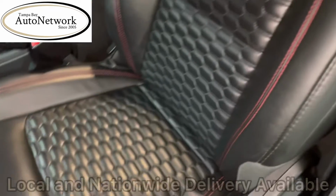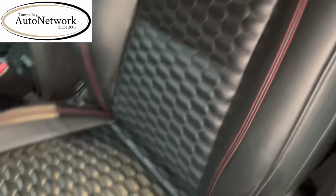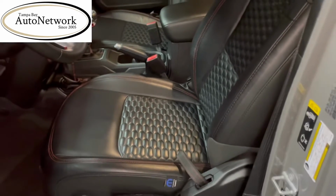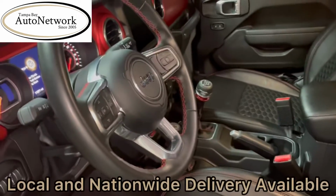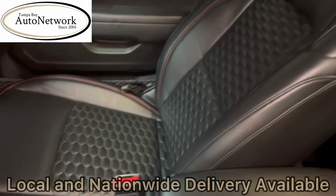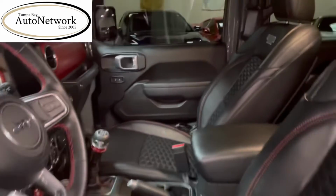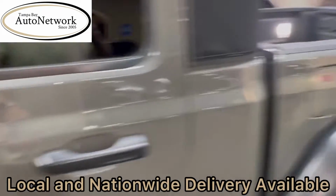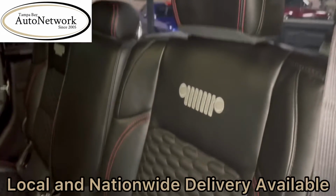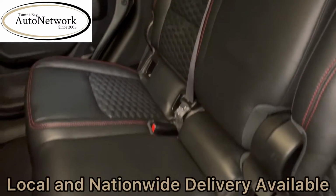All right, looking at the interior of this Gladiator, it has dealer installed Mopar Katzkin leather seats with red stitching, which is also on the steering wheel and the shifter. Both seats look brand new. The back seat looks the same as it did the day it was put in the truck. Maybe cleaner, actually.